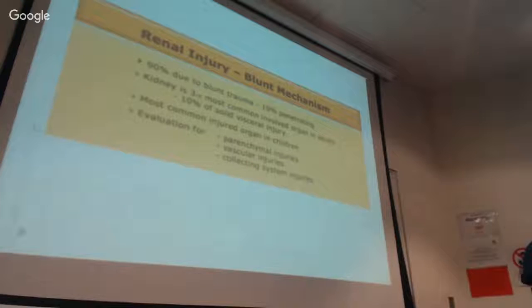And as with all trauma talks, remember all the other stuff, so it'll be ABCs. And they tend not to be isolated renal injuries. They tend to present with hematuria, hypotension, and the injuries are basically deceleration injuries. And you always suspect it in anyone with a splenic injury or a liver laceration.